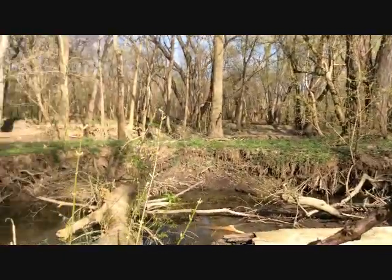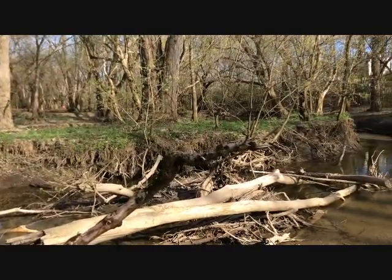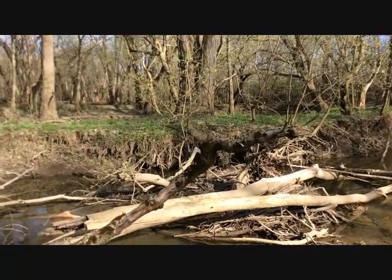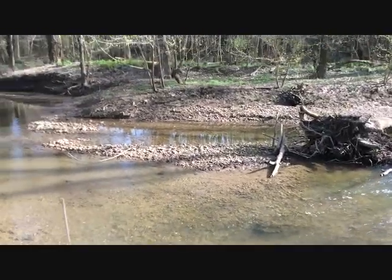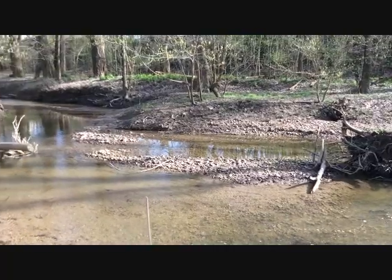So that little piece of land right there in front of us is just a little island. If I had another pair of shoes, I'd just go ahead and cross right here and get to the other side, and then finish the rest of the trail, but I didn't bring another pair of shoes with me.